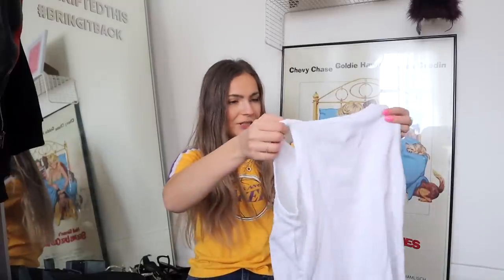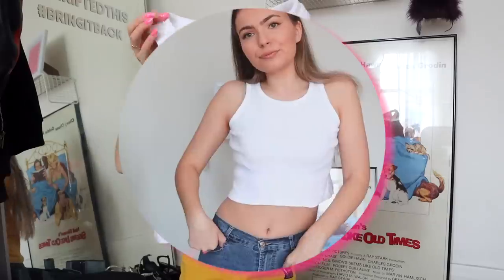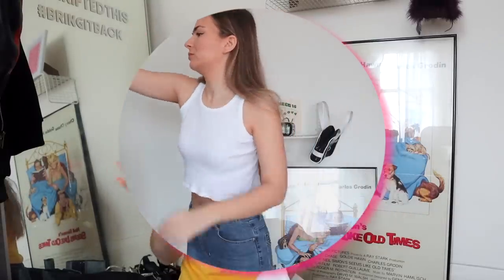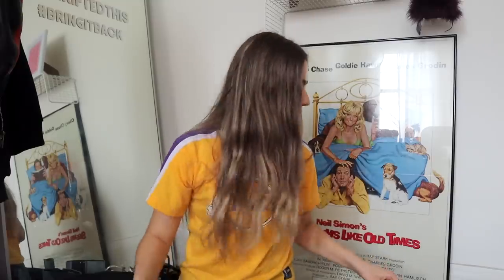Oh, one last thing I picked up for myself. So I found this little Gap tank top, $2.49, just a good basic. I don't know, my white tank tops get so beat up so easily. So whenever I find one that looks like a good fit and a good material, I generally snag it.